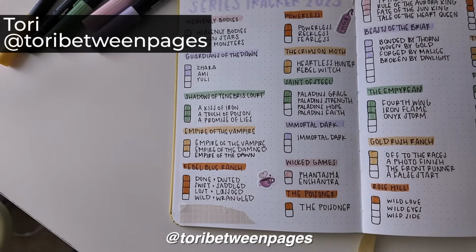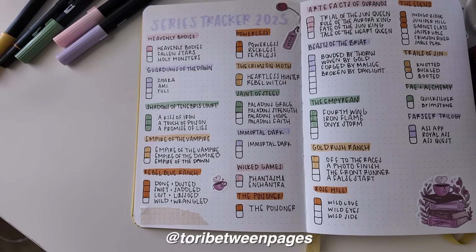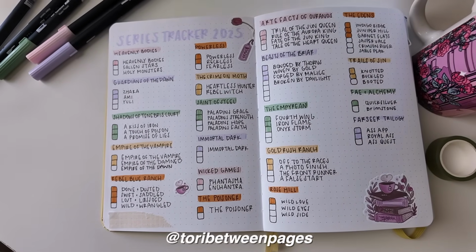I do bullet journal content mostly for my reading journal and bookish content, and today we're going to go through one of my absolute favorite spreads. It is my series tracker. Let's get to it. I'll show you the page that I already have set up, and then we actually need to add to it because I have started more book series that I need to keep track of and keep on top of. So let's get to it.